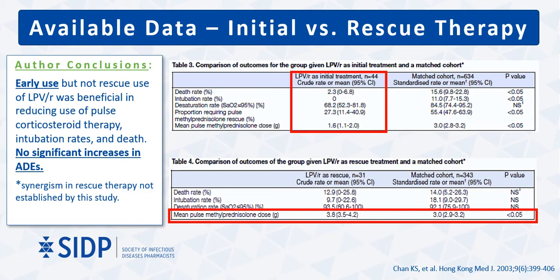Limitations of this study include the retrospective nature, comorbidities not classified by severity, sicker patients in the rescue therapy group, as well as the study did not concentrate on ribavirin and steroids and if they were effective. Both groups had ribavirin and steroid therapy available.